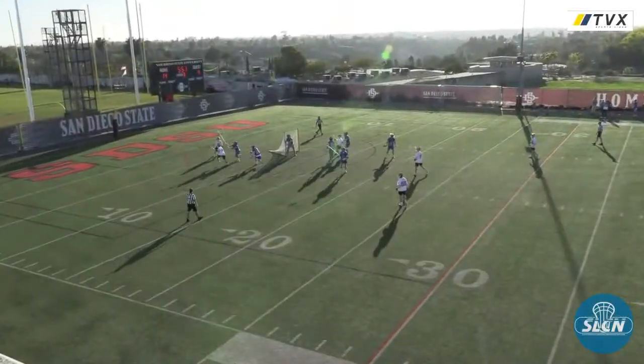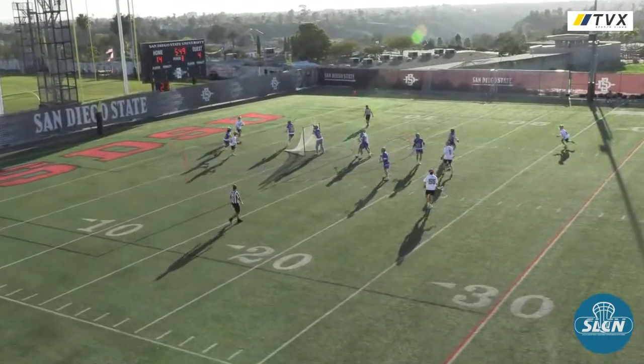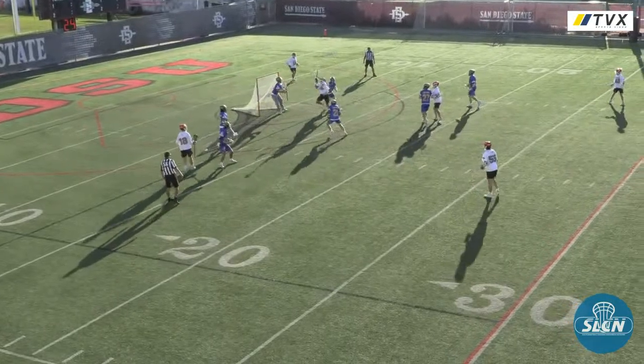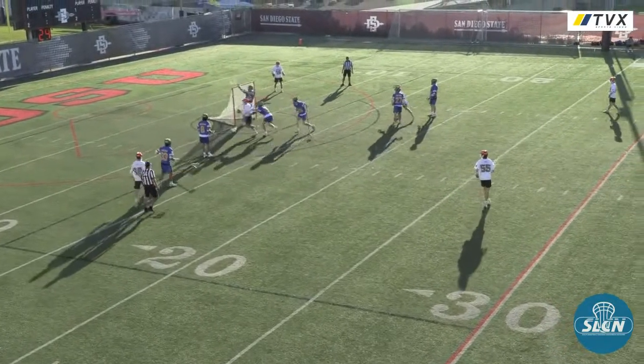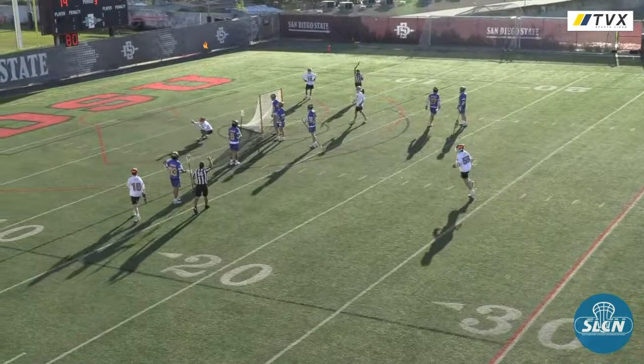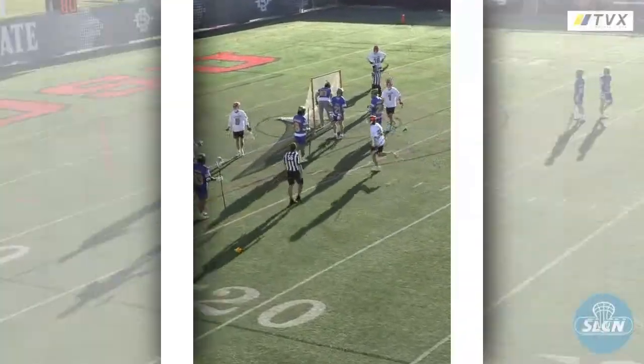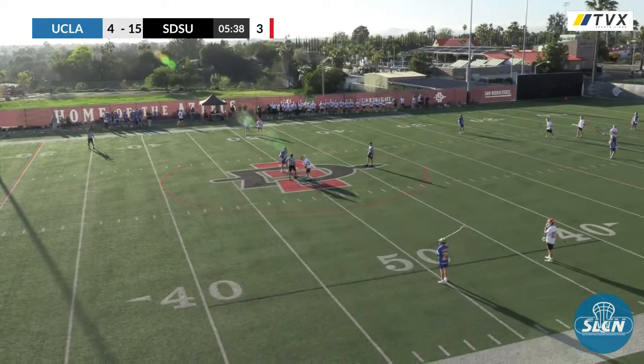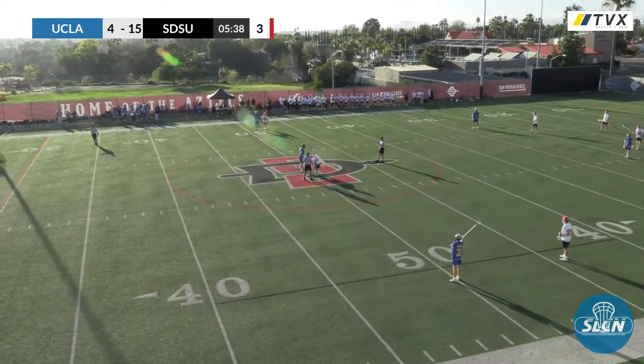They're calling it a push, so it'll be waved off. Push being a technical foul, you will wave that off if a goal is scored. If it was a personal foul, if they had called a legal body check, that player would have served that time. Hey, 21, I thought UCLA was good.